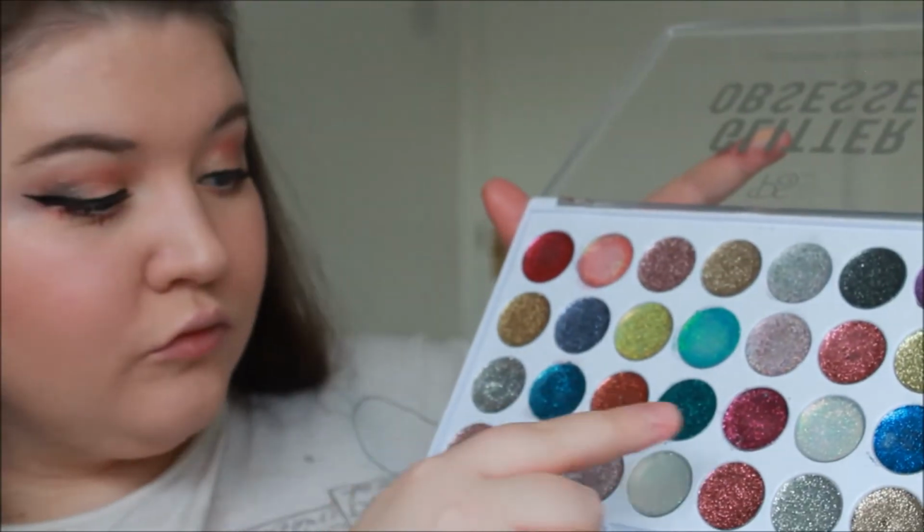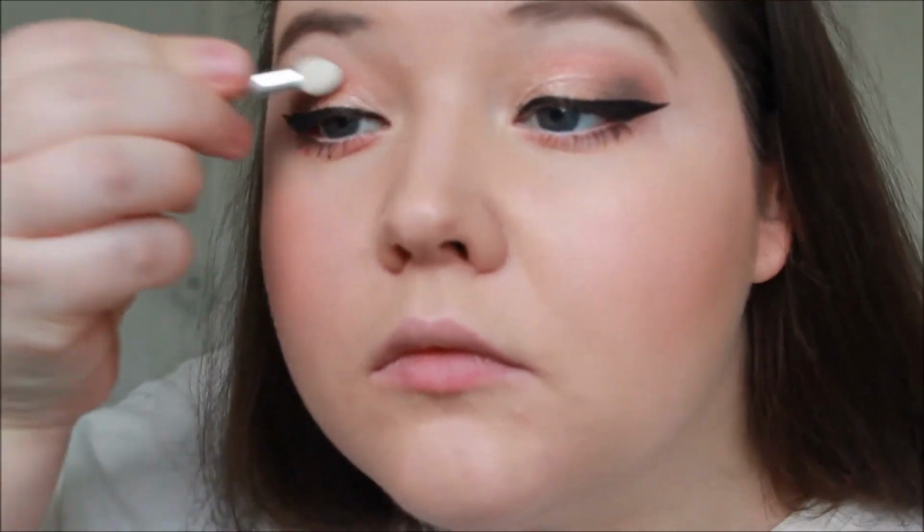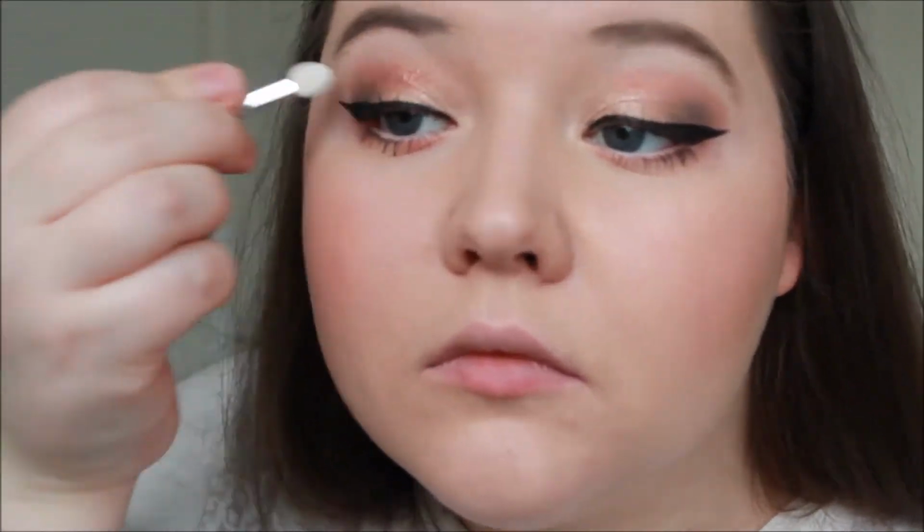We want to add some sparkle, so I'm using this Primark glitter eyeshadow palette with these two colours, and I'm just going to put the rusty one on the rusty eyeshadow and the goldy, rose goldy one where the lighter eyeshadow is.